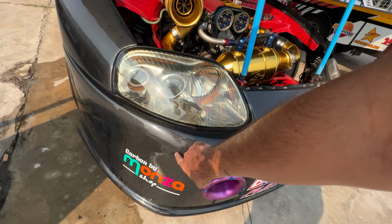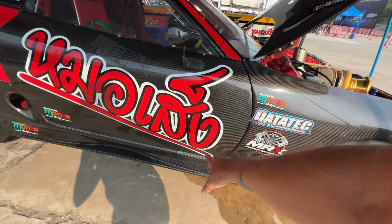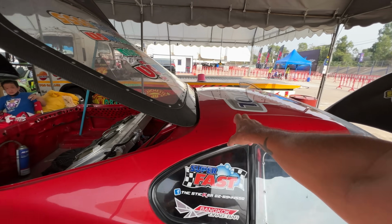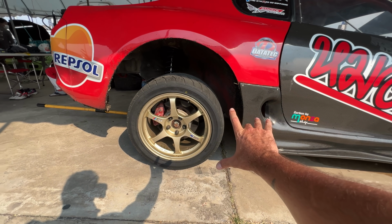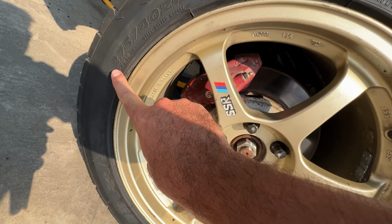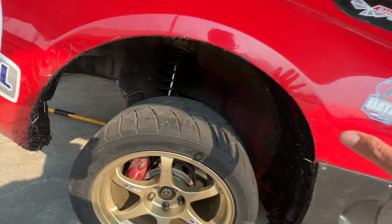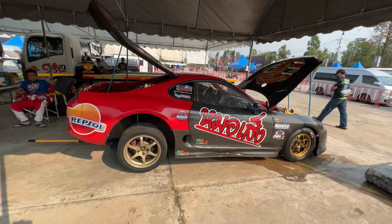Look at this: carbon front bumper, carbon fenders, carbon doors, carbon side skirts. The rear quarters and the roof are the only things that are not carbon. And you'll notice the rear tire setup on this probably looks a little bit strange, but this is the reason why he's running this tire. You see right there, it says 275. This car is competing in the 275 class here at Run Drag.